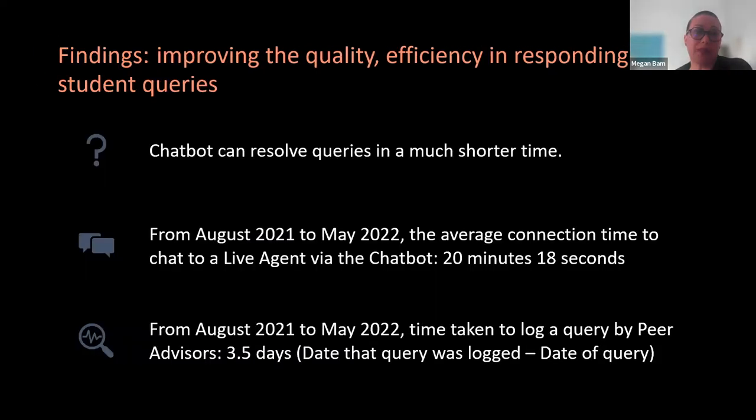We also found that the chatbot can resolve queries in a much shorter time. From August 2021 to May 2022, the average connection time to chat to a live agent was 20 minutes and 18 seconds. From August 2021 to May 2022, the time taken to log a query by peer advisors was 3.5 days, from the time the query was logged to the date of the query.